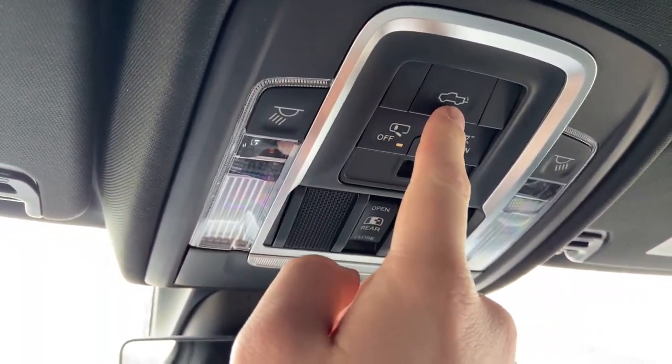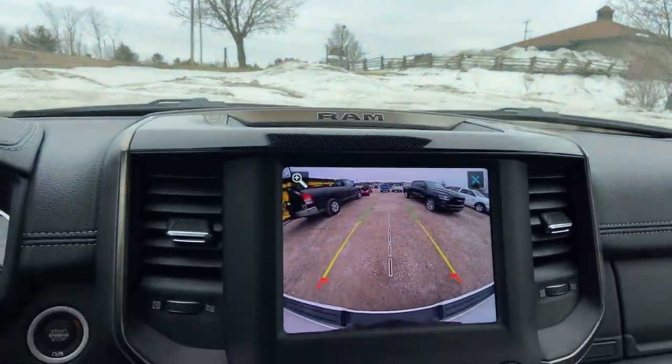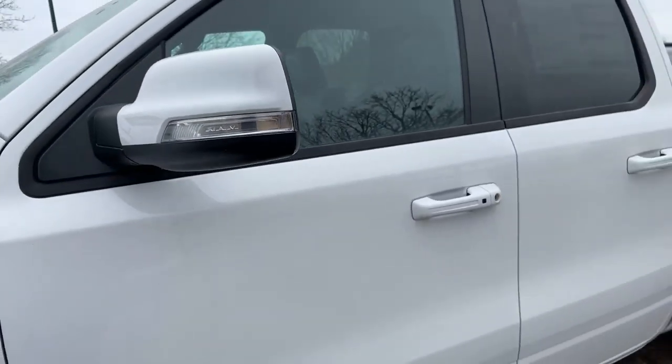Push button start. And up here, this is for your power rear sliding window. And then that's an interior button there for your trunk, so you can open your trunk from inside of the car.